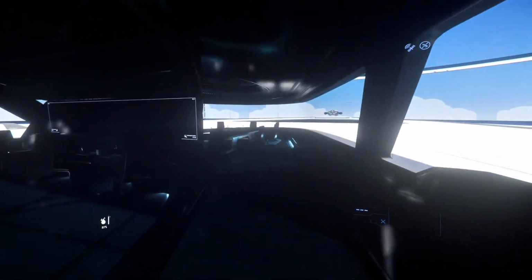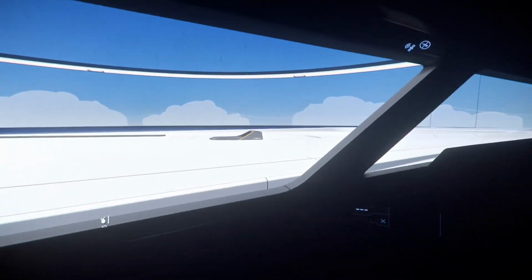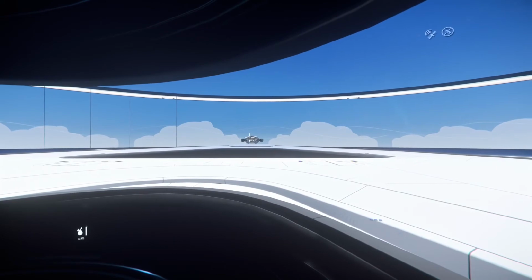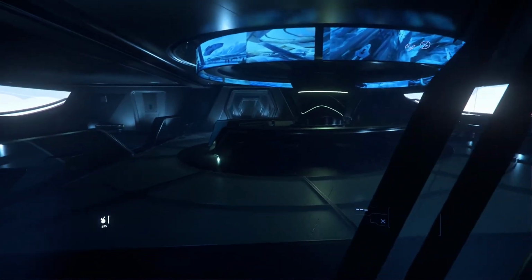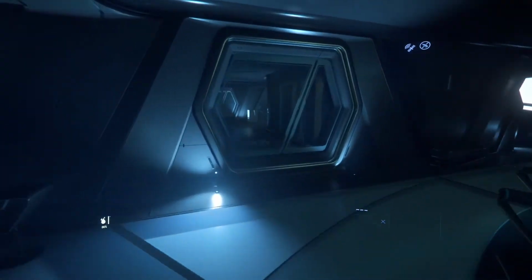Another bar with a conference room table and an awesome view of the exterior of the ship. There's the hangar. There's that forward turret. Okay, quickly, let's go. So we're going to exit out the crew exit, or excuse me, the patron exit now, or guest exit.